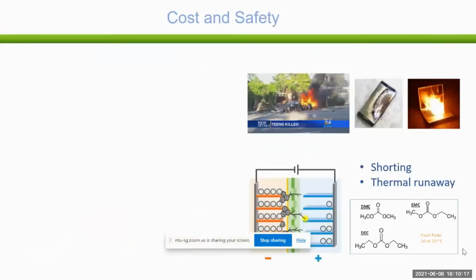Now, one of the main concerns, as we were discussing, is safety. We are using a carbonate-based electrolyte in the conventional lithium-ion battery, which is what we use nowadays in our car or mobile. But those have a very low flash point, and you can see a lot of accidents happen with mobiles, laptops, and especially electric vehicles, and that is a huge safety concern. It happens because of shorting of the battery, and also thermal runaway. The battery heats up and basically it explodes.